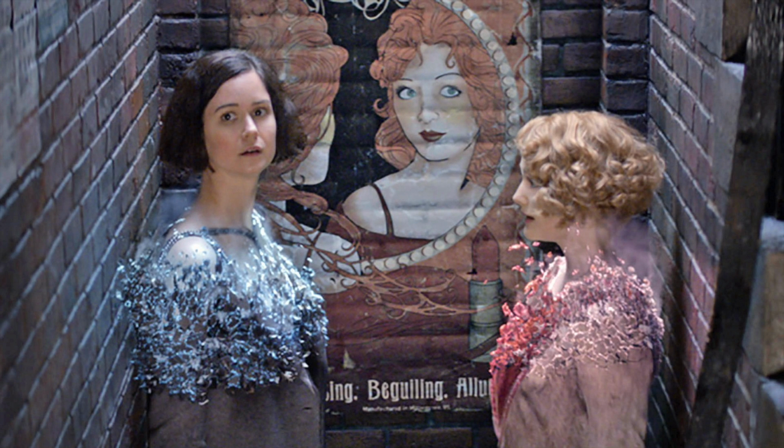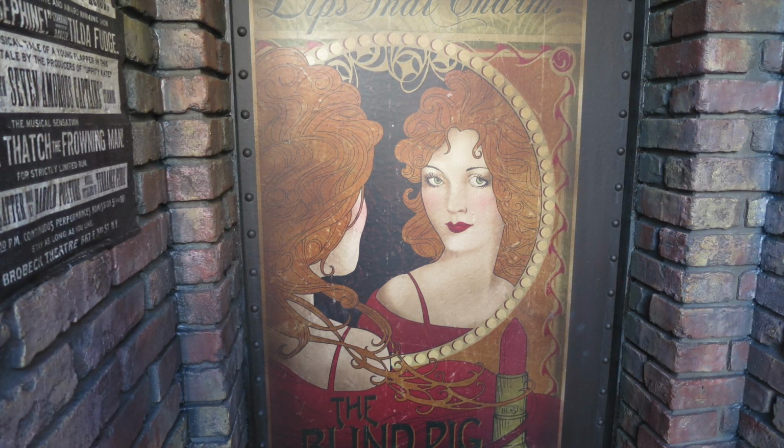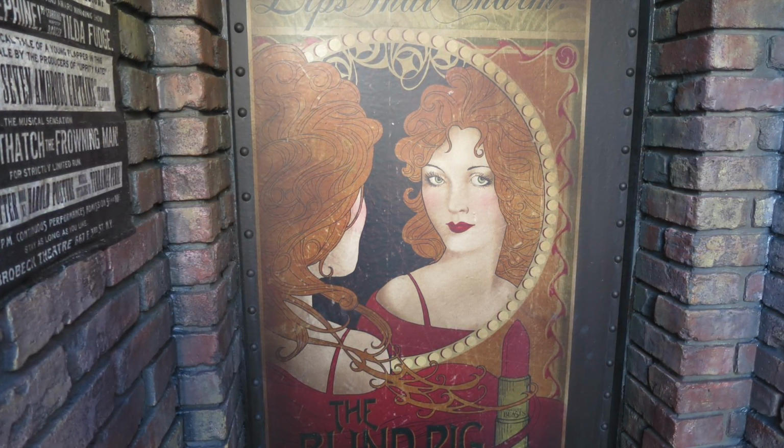This is not in the morning I took these pictures. This is in the afternoon, so we're kind of jumping ahead of ourselves, but it's in the area of the park that we were just at. Now, this is called the Blind Pig. The Blind Pig is a speakeasy, as they call them, from 1926 in New York City, and that's where the film Fantastic Beasts and Where to Find Them takes place. I haven't seen the film, so I'm going off what I've been told, but this is where they go in the film, I guess just a bar, a place to go get a drink in 1926 in New York City.